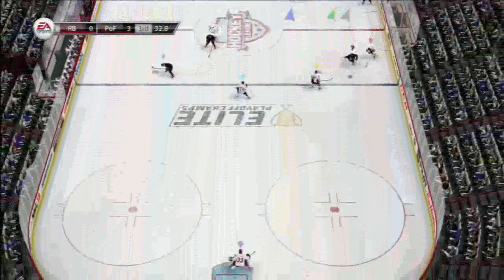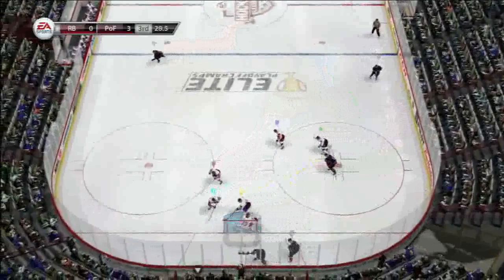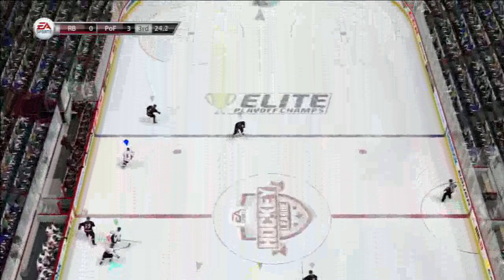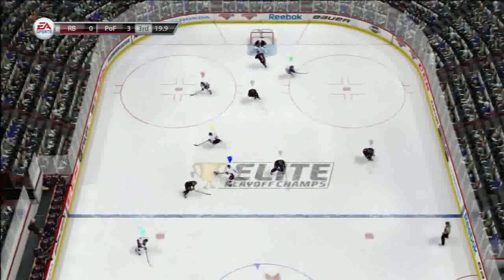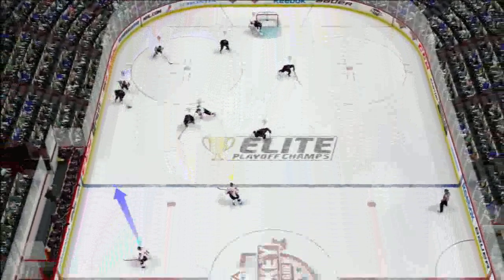Pass up along the wing to Jacob. Here's an offensive chance. 3-on-2. One last rush down the period. He's up ice. What a move. He's got that at the point. Shoots. Won't make it to the net. Setoguchi.